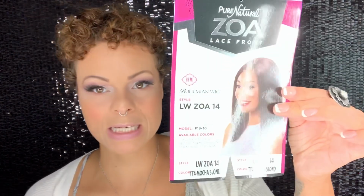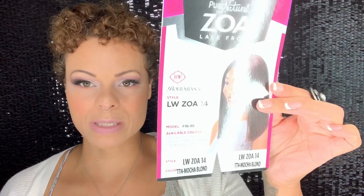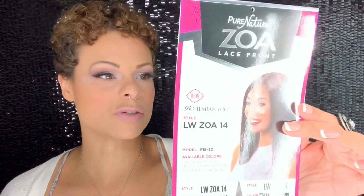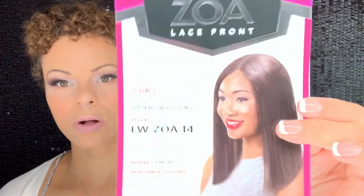All of a sudden I decided I'm into the bobs. I used to not really want to wear a bob at all, but now I do. And this is Miss ZOA. She is 14 inches long. I have her in the color Mocha Blonde. The model there is wearing the F1B-30. It says silky texture, front lace, heat resistant up to 377 degrees, 14 inches straight. And I think that's pretty much all.